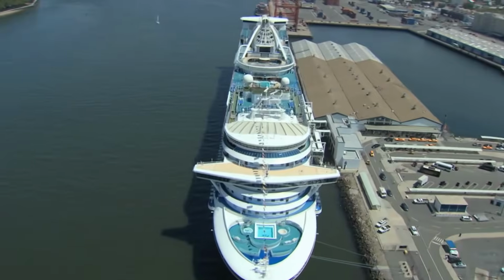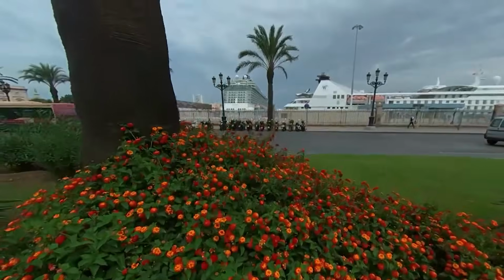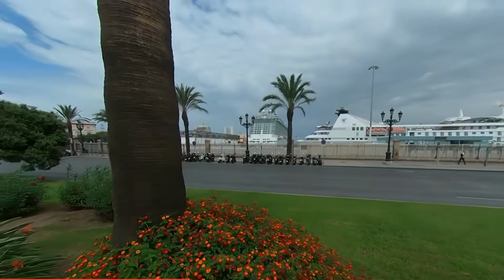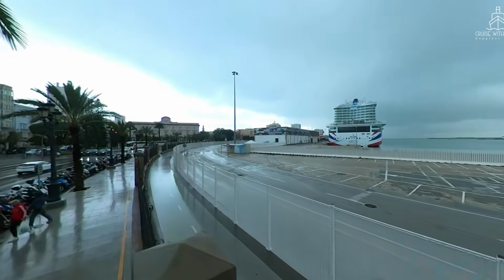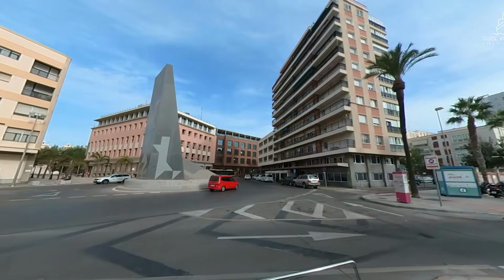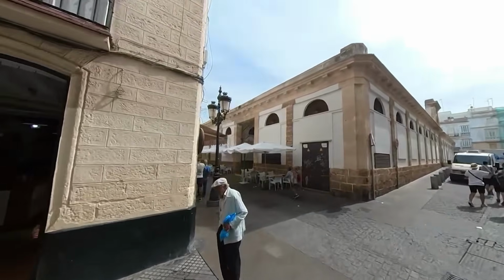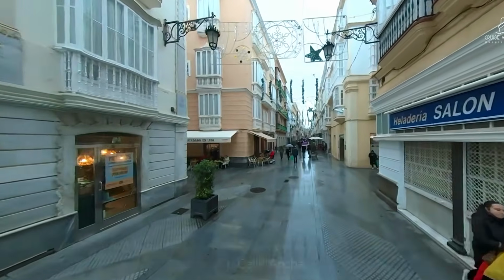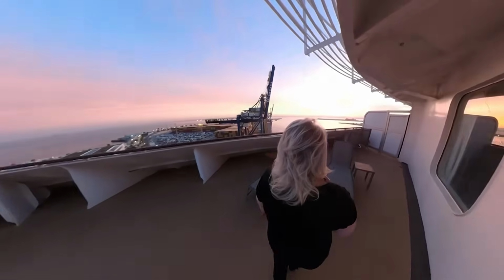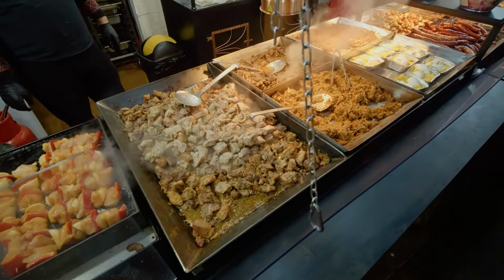Here's why Cadiz should be on every Mediterranean cruise itinerary. First, it's incredibly convenient. No shuttles needed, just walk straight into the historic centre. Second, it's authentically Spanish without tourist traps. Locals still outnumber visitors in most areas. Third, it offers incredible value. World-class sights, beautiful beaches, and fantastic food at prices that won't shock you.